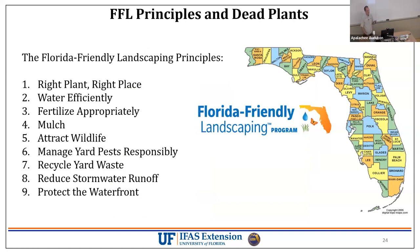So let me tell you how these Florida Friendly Landscaping principles, FFL principles, tie into supporting wildlife and why you should leave dead plants. These principles, by the way, are things that extension agents across the state of Florida teach to the folks in the state. Basically, it's trying to get them to have a beautiful landscape while protecting natural resources. The main focus is water quality and quantity, but you can see how some of these are going after fertilizer use, attracting wildlife, managing yard pests, and using pesticides sparingly.